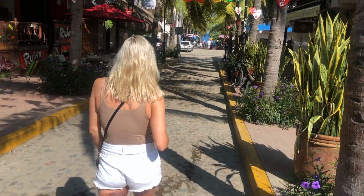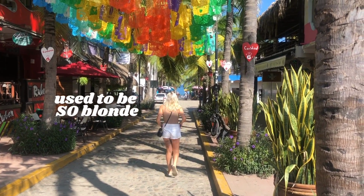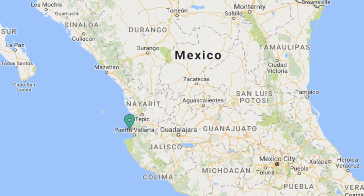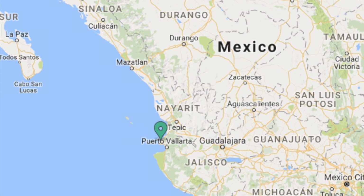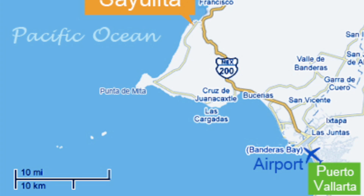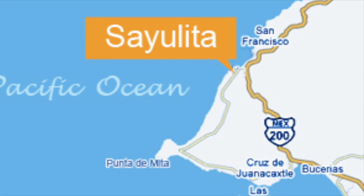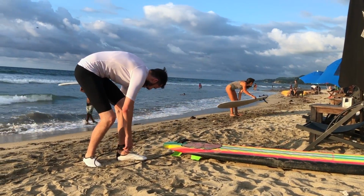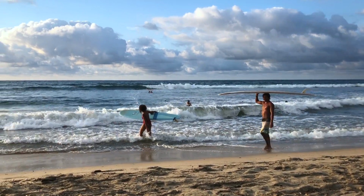Packing for this trip is going to be a little bit different because we are going to be working remotely for a month from Sayulita, Mexico. We've been here before. It's actually where we got engaged, but it's on the Pacific side of Mexico, and you just fly into Puerto Vallarta. From there, it's about a 45-minute or an hour drive into the beautiful beaches of Sayulita. It is known for its surfing, which is a huge reason why we're there, so let's get packing.